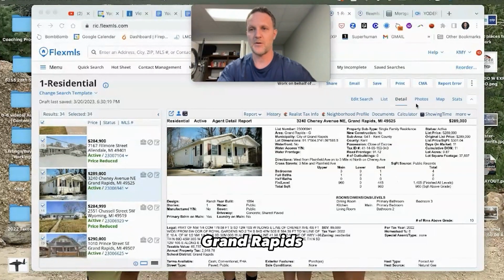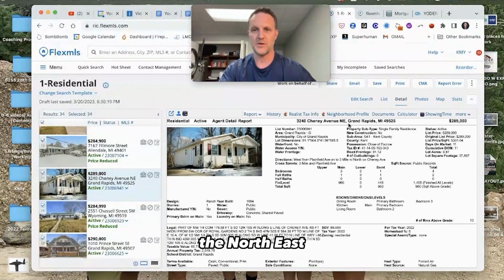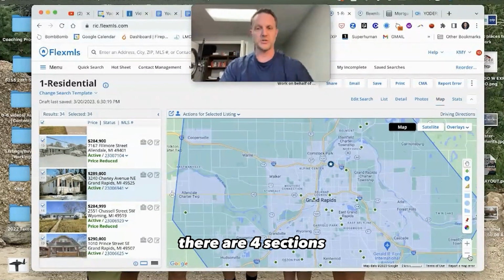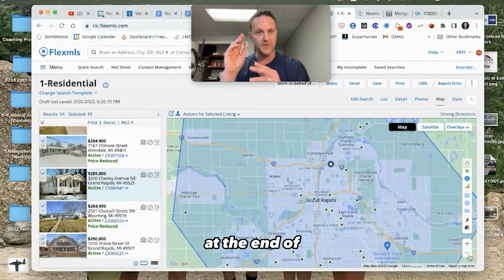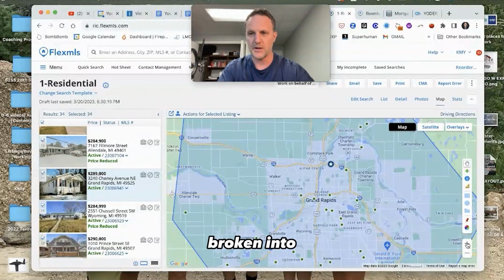Okay. So city of Grand Rapids, look on the map and you'll notice this is right north of downtown Grand Rapids, hence the northeast designation. I want to share with you one thing since I brought it up, and then I'm going to bring this video in for a landing. Grand Rapids is broken into quadrants. There are 4 sections. There's northeast, northwest, southeast, southwest. So you'll always see it at the end of the address. You can see it right here. Okay. All it simply means is that the city is broken into quadrants.